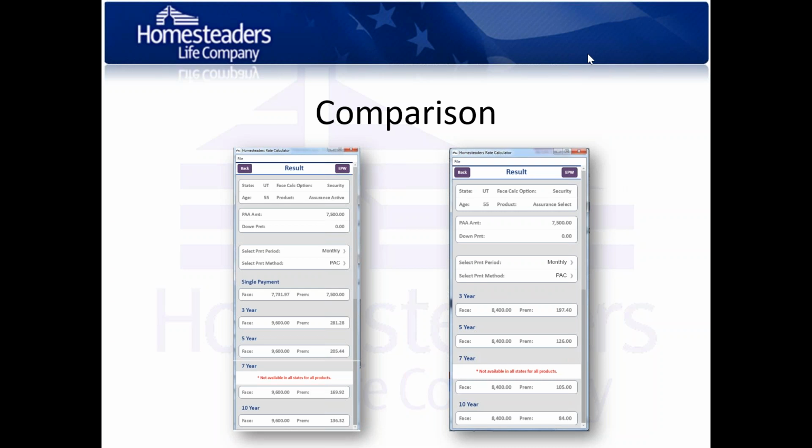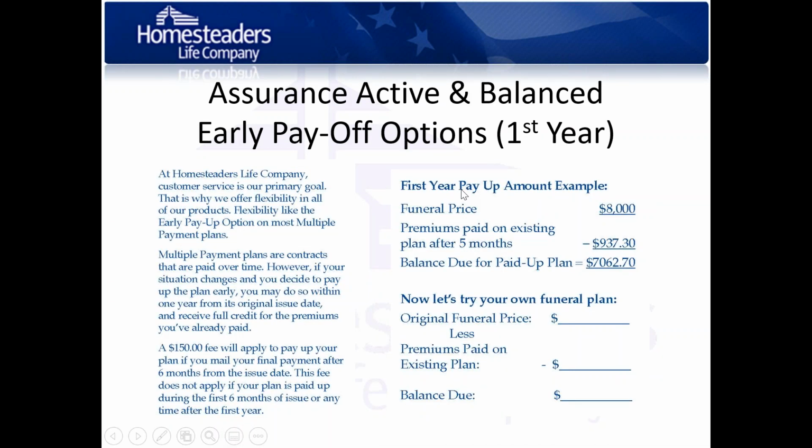So that kind of wraps up things with the Select product, but we also recently have had some more questions about a couple of things with the other products. So I want to take a brief minute and do a couple of reminders on the Assurance Active product. So let's go to the next thing.